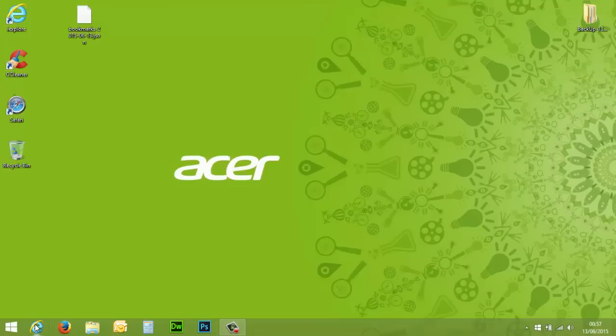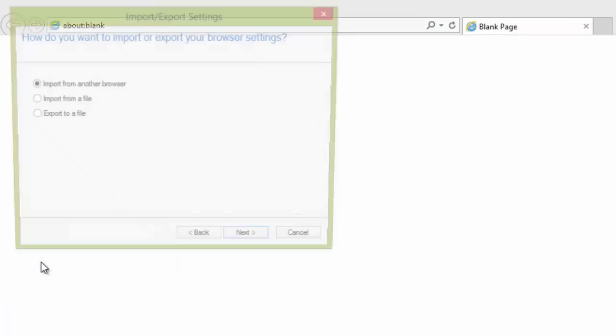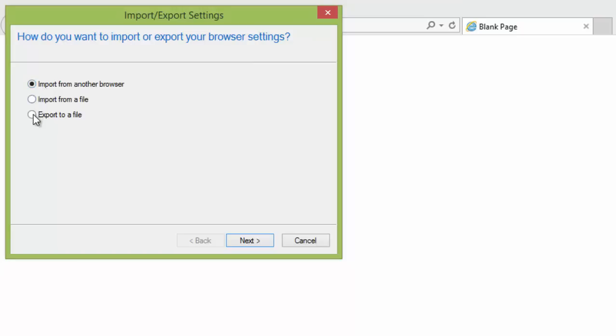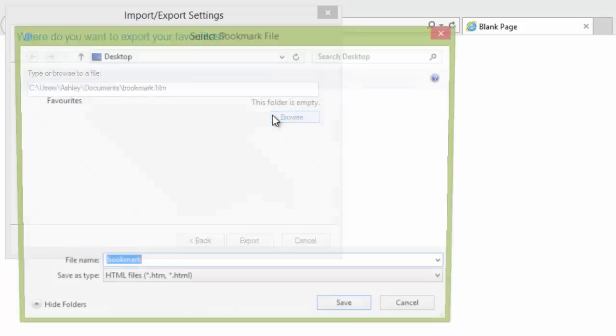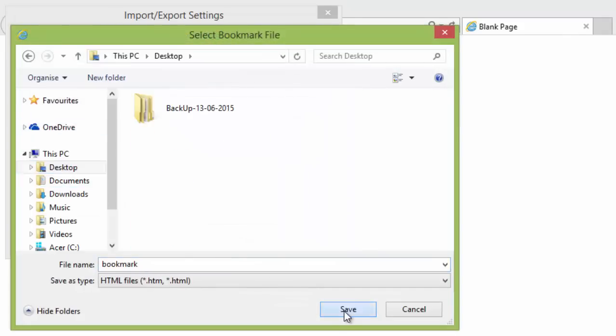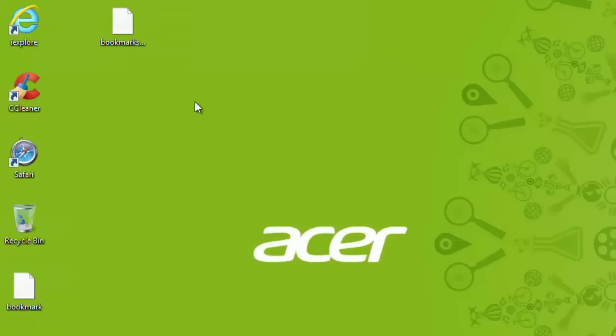So let's open up Explorer, and basically all we need to do here, similarly to back up our favorites in Explorer, is again just click on Alt, then we just go to File, Import and Export. We want to select Export to a file, select Favorites, Next, Next, and again we're going to browse, just select the desktop, save, export, and click on finish. And again, here we go, this is our other file.